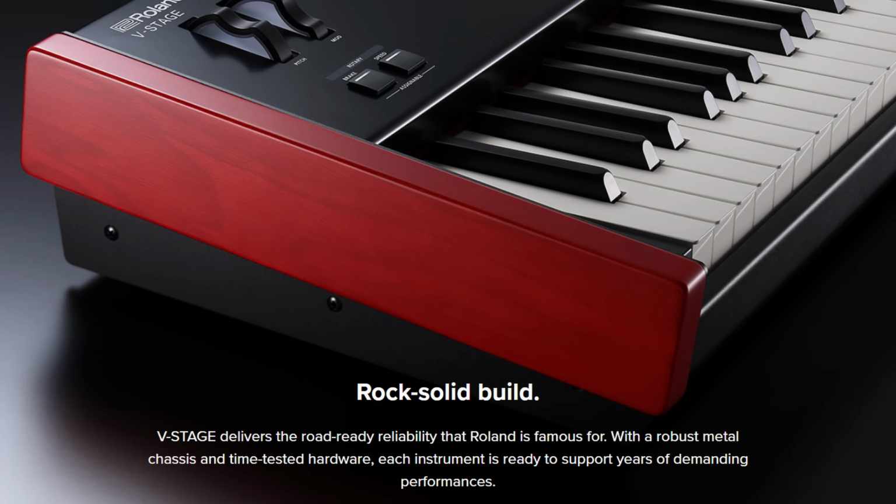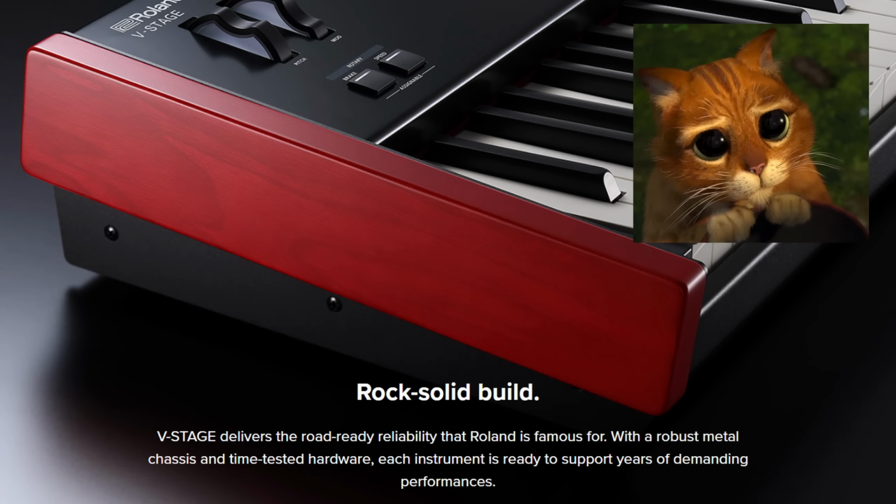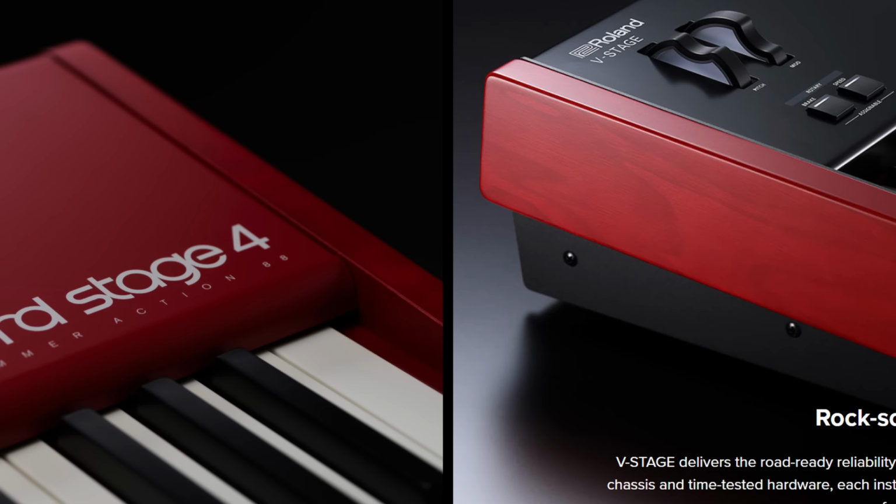But inspired by the smell of real wood sides, Roland has decided to take on Nord with their new V Stage. And both of these boards are very similar.